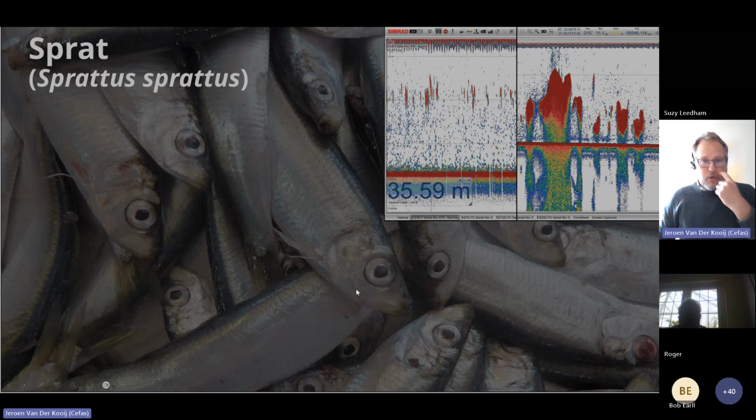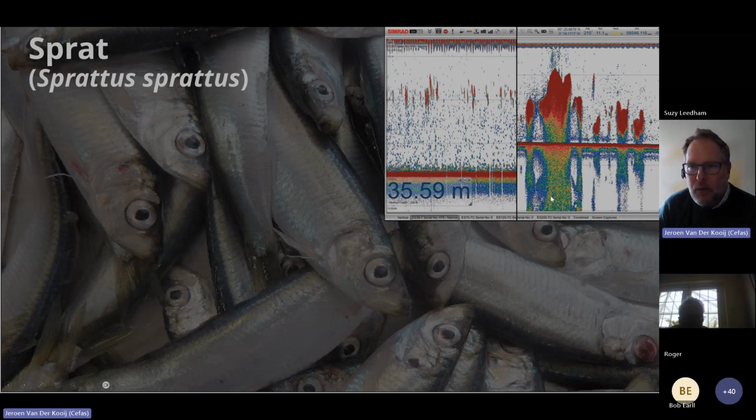So let's look into a little bit more detail at some of the core species. These are sprat in the background, small silvery forage fish you may have seen before. That's what they look like when you bring a trawl back up. The top right are two examples of what they look like in one of those echograms.